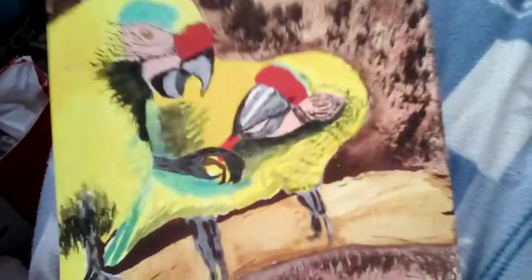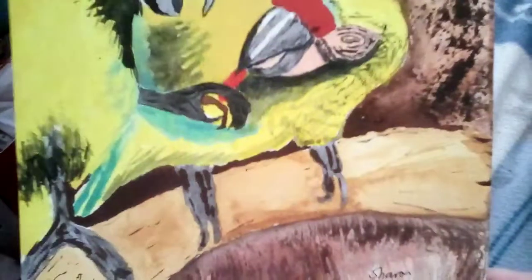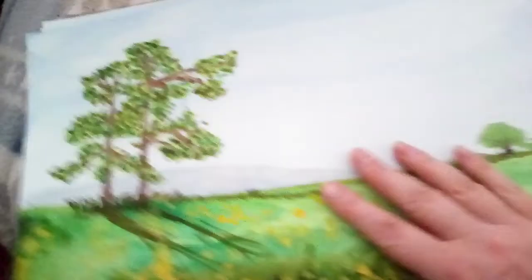Pine marten in the grasses. And parrots. That's one of my favourites. I like that one. I think that was from a calendar picture. This one's from a demonstration in a magazine. Tree's actually one of my best trees.